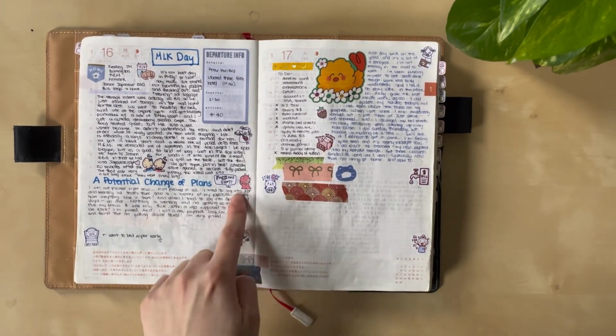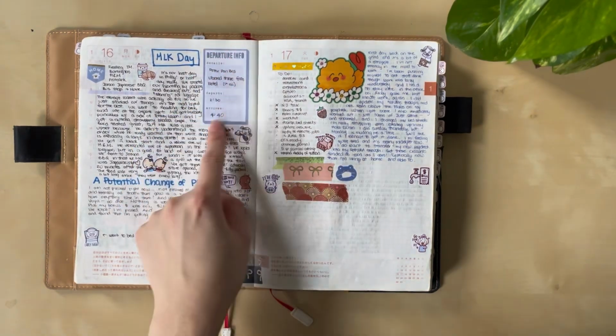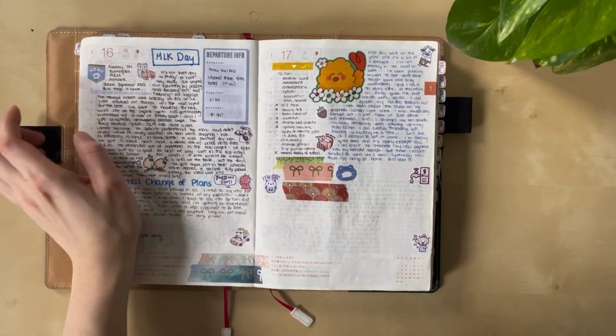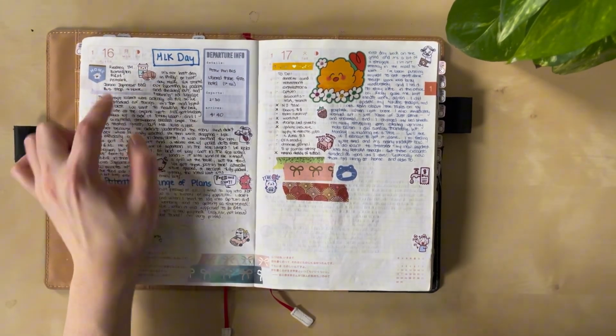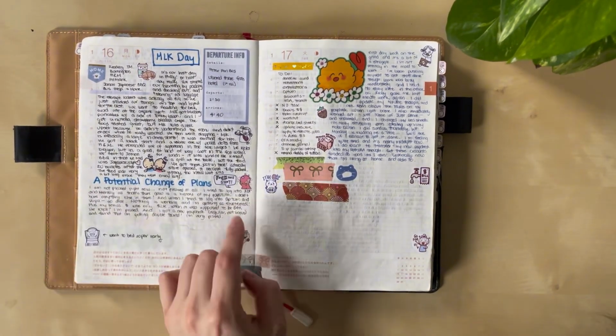Then the next day, MLK Day, is when we came back home. So I have my bus information. We did do a little bit of sightseeing before we left. So this is the list of places we went. And then a potential change of plans.